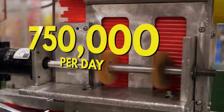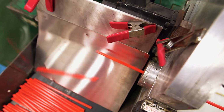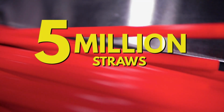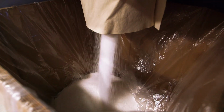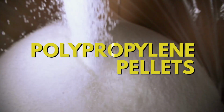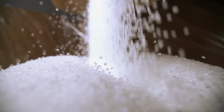Okay, and with that kind of expertise, it's no surprise that 750,000 straws come off the line every day. That's 5 million straws each week. Stacked on top of each other, that many straws would reach halfway to the moon. Today, we're investigating the simple drinking straw, and it all begins with polypropylene pellets. Yeah, polypropylene is a kind of plastic that can be molded into objects. It's perfect for making straws because it doesn't absorb water, it's lightweight, and very flexible.